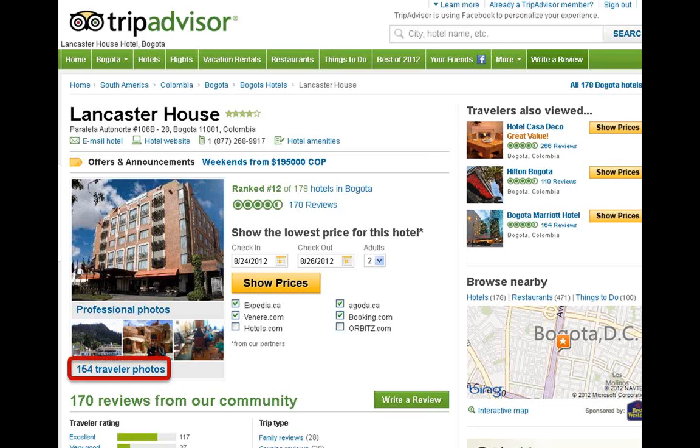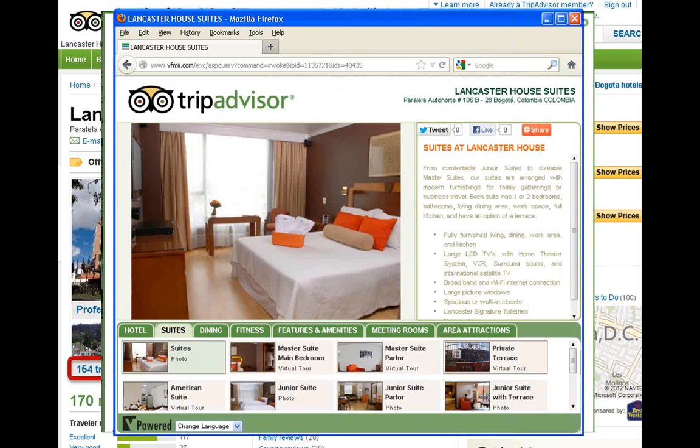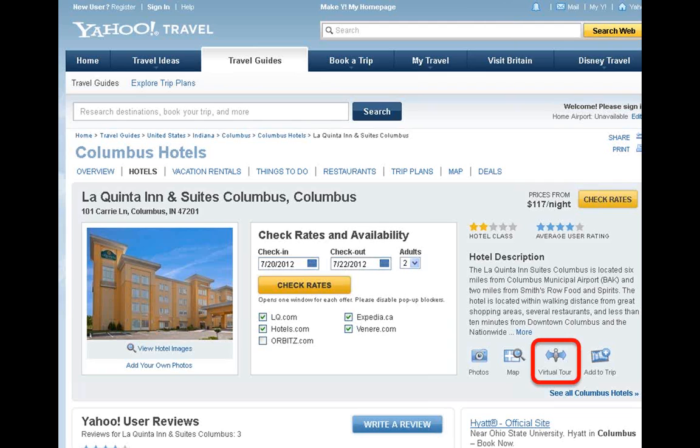Here's another example of how the Lancaster House in Bogota, Colombia is cutting through the clutter on the ever-popular site TripAdvisor. So when the shopper clicks on the traveler photo, there's a link that says multimedia tour, and then when the consumer clicks that link, the player is presented with the channel's branding, with TripAdvisor's branding, but it has all of those elements that are consistently displayed on TripAdvisor and all the other sites. So this property immediately gets the buyer's attention with these custom tabs, easy to read bulleted text, and a wide variety of media. So they have virtual tours, photos, and videos. And who doesn't check in with other consumers these days, right, before they make a buying decision? So you want to make sure that whether the consumer's on TripAdvisor, YouTube, or Facebook, that they have this consistent experience.